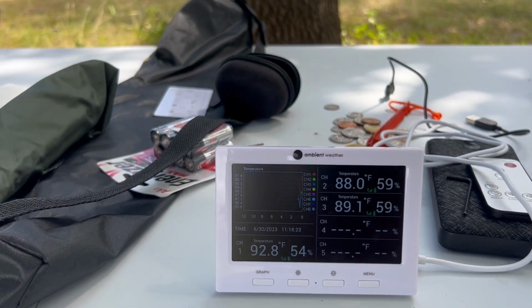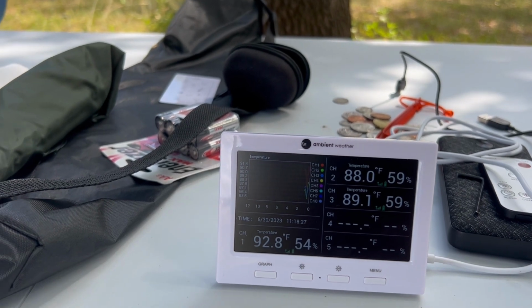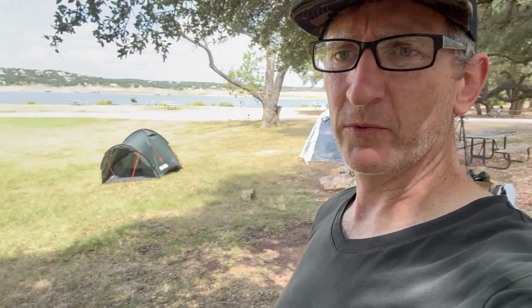So now we're going to get the AC unit and start working on both of these and see what difference it makes. Also, when you're camping in the heat, you can see there already the amount of heat gain when you're out of the shade versus when you're in the shade, and when you have a darker fly versus when you have a brighter fly. I know which tent I prefer to be in.